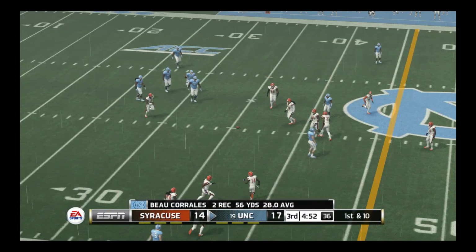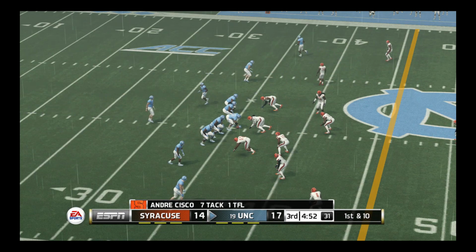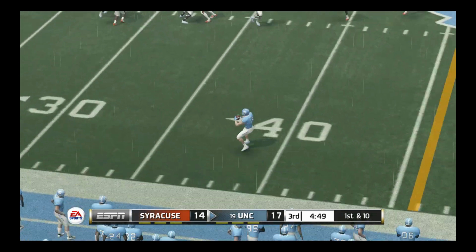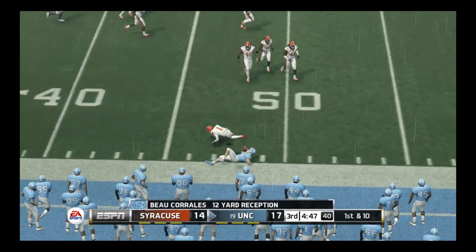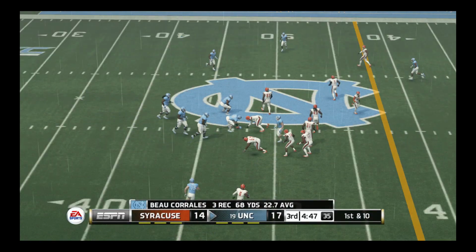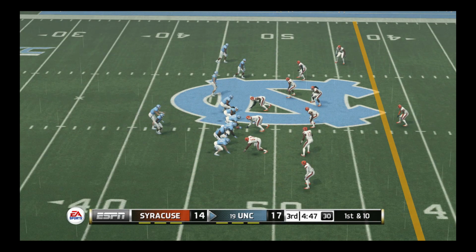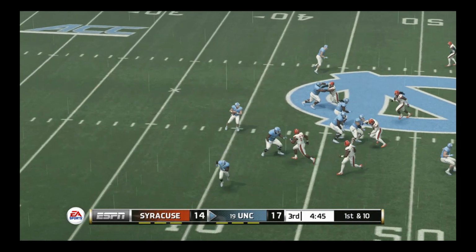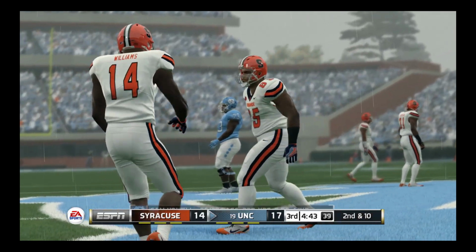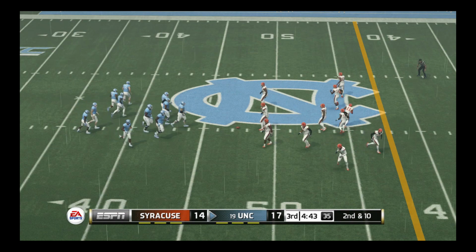Pretty impressive. Accuracy is important, but just as important is having receivers that can make plays. Quick throw, brought down in the open field. Quick throw, incomplete, one of his receivers. And there wasn't anyone in the vicinity. I think the ball just slipped out on it. From their own 47-yard line, it's second down.